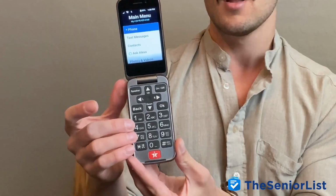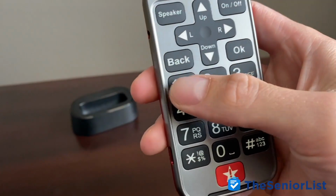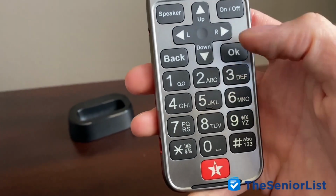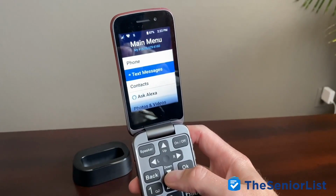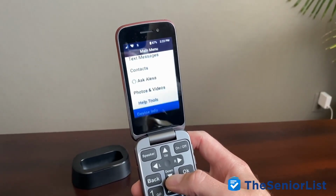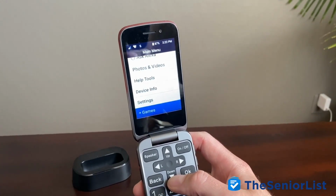This flip phone is the epitome of simplicity. It combines the nostalgia of flip phones with the modern necessity of clear and loud communication. The Jitterbug Flip 2 features large backlit buttons and a screen that displays text in bold, making it easy to read even in low light. The phone's loud and clear speaker is perfect for those who have trouble hearing on standard phones.